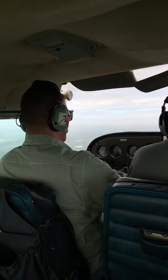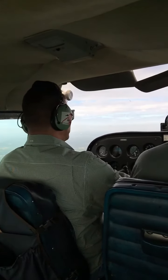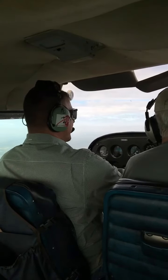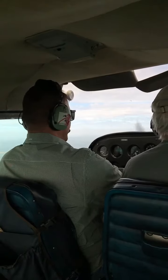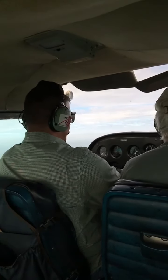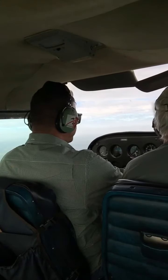Thank you. 221 Romeo, turn left, heading of 180, vectors for the ILS. How will the approach terminate? All right, you can go direct Tampa North now. Direct Tampa North. I got it programmed. I see that, yes, sir. 221 Romeo, upon completion of this low approach, fly heading of 120, and 1,700, return to frequency.